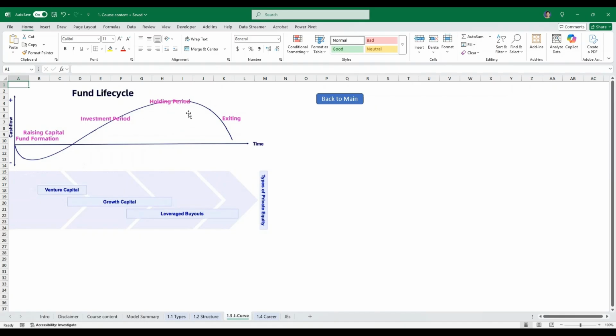This is where the real work of value creation happens. GPs work closely with portfolio companies to implement strategic initiatives, operational improvements, and growth strategies. The holding period usually lasts 3 to 5 years, but it can vary based on the fund's strategy and market conditions. As the fund matures, it begins to exit its investments.